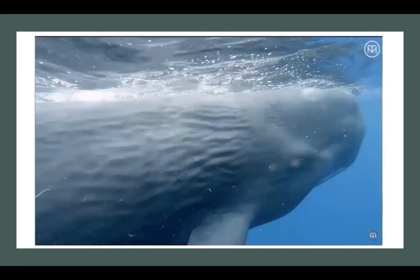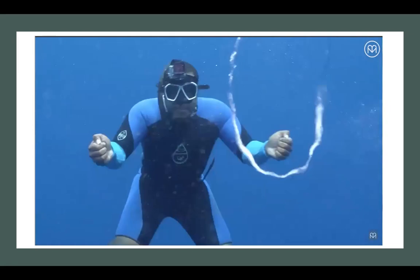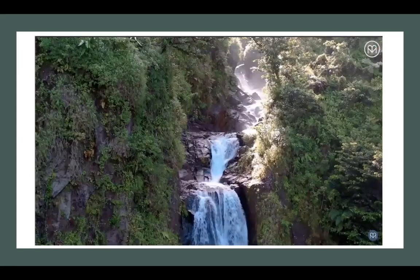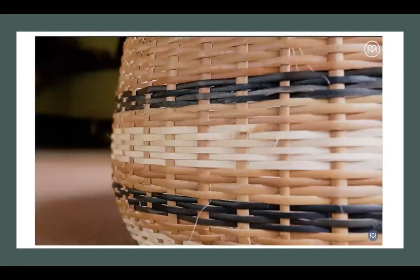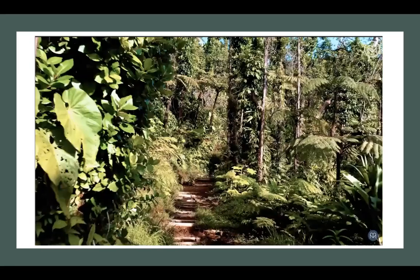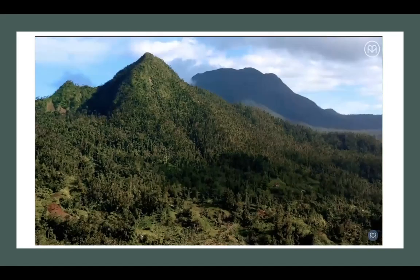We call it Dominica, nature. You love Dominica. You love it. You as well. You love it. We call it Dominica. It's called Dominica, the nature island. Nature. You're one with nature. If you want to be in harmony and one with nature, come to Dominica.